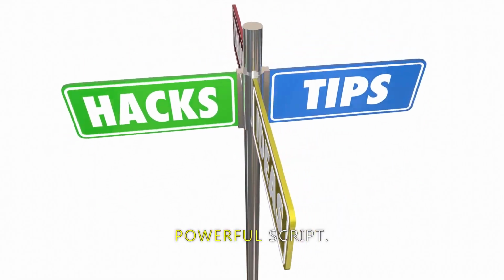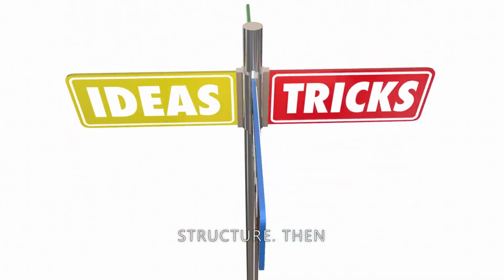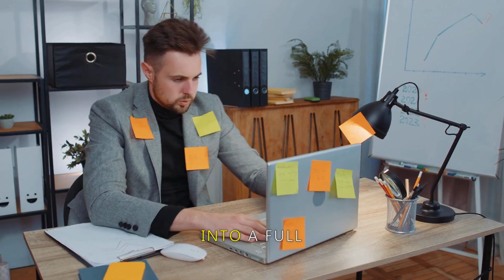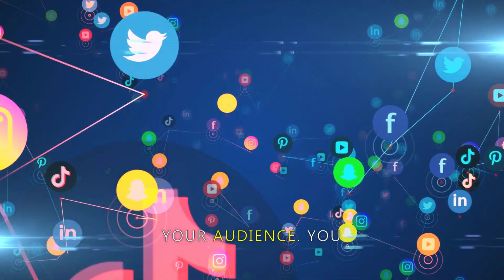Start with one powerful script. Build your pillar content with intention and structure. Then let Pictory do what it does best. Transform that single piece into a full content ecosystem across every platform that matters to your audience.